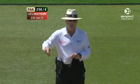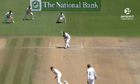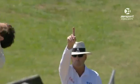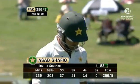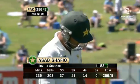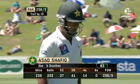Close. Yes, he's got him. Tim Southee nice and straight. And it's nipped back a touch, maybe a touch high. We'll need to look at that. I think that's a little bit tough, but Southee doesn't care. Finger goes up from Daryl Harper. Good innings from Shafiq. Is over for 83, and Pakistan 256 for 5. 83 from 202 deliveries.